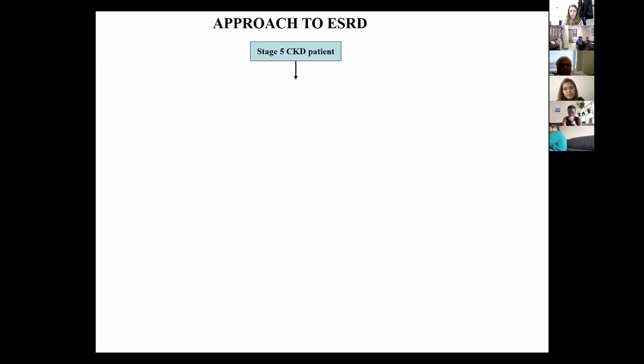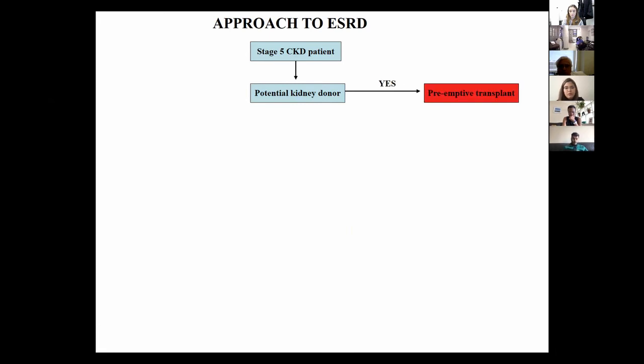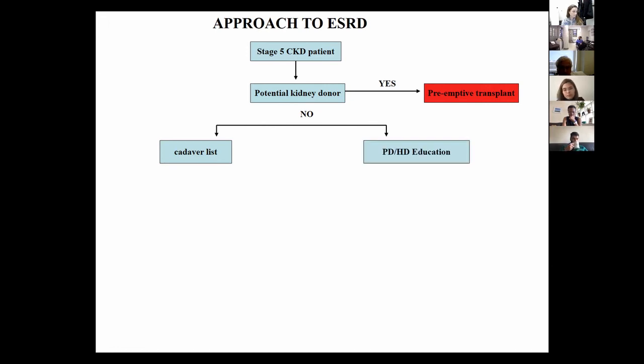So just as a reminder, if you're in the renal clinic and you're seeing a stage 5 CKD patient, and it's time to discuss options, first thing is, if they're a candidate, do you have a potential kidney donor? If you do, try to give them a preemptive transplant, right? So they never end up on dialysis. Data suggests a preemptive transplant before ever needing dialysis leads to better outcomes with your transplant. If they don't, then you're going to put them on the deceased donor list, cadaver list, but obviously the wait time is going to be many years. So you're going to also start planning for dialysis.